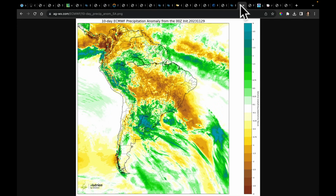So the newest update from the ECMWF, and again, this does not contain the bad variable in it. So this is the proper forecast. Take note of where we've got our best rains. All right, so a lot of that's going to be from Mato Grosso do Sul over towards Sao Paulo.